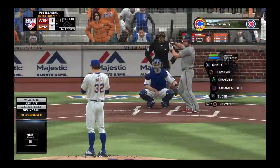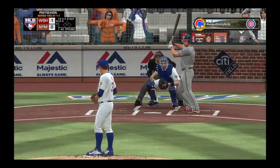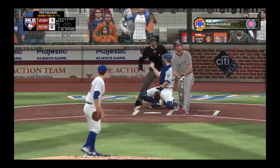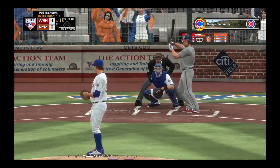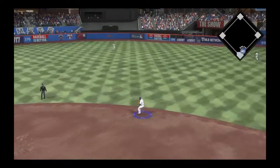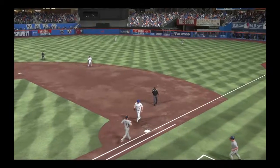3 unassisted. Here's the catcher, Travis d'Arnaud. He's 0 for 1 thus far. Very weakly on the ground. That winds up foul. 0-1 count. Here's the pitch. Sliced hard on the ground. Cabrera with a sliding stop. Got him.